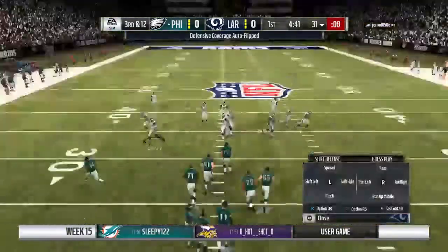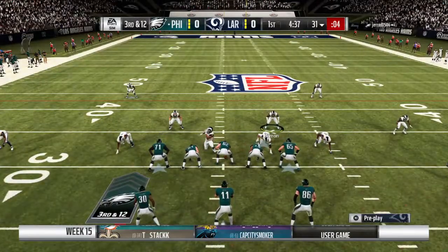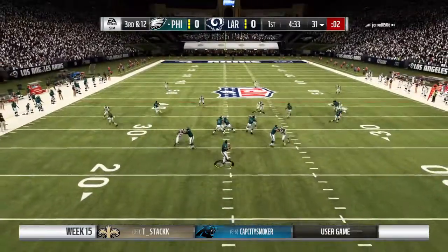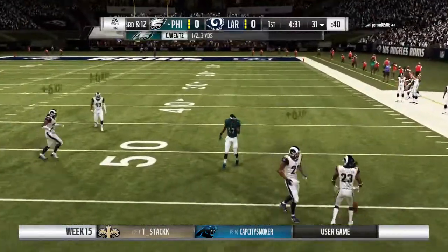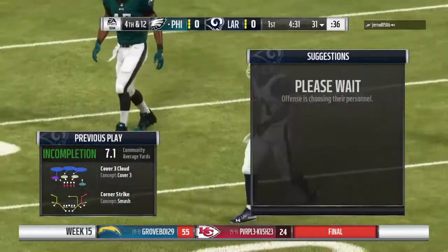And on third down, a nickel formation here defensively. From the gun, it's Wentz. Oh, he almost picked it. Nearly a turnover there on their opening drive. And that's a throw he'd like to have back.